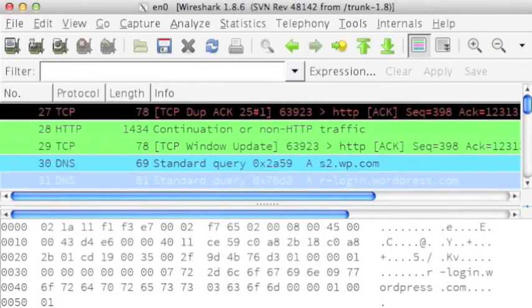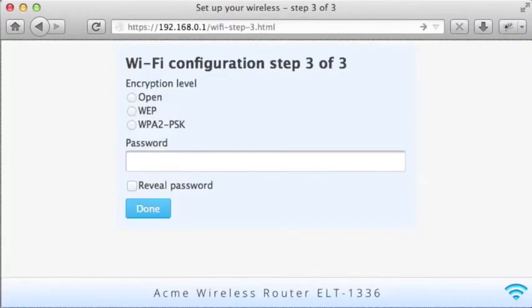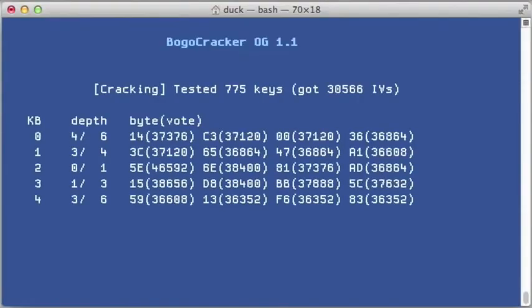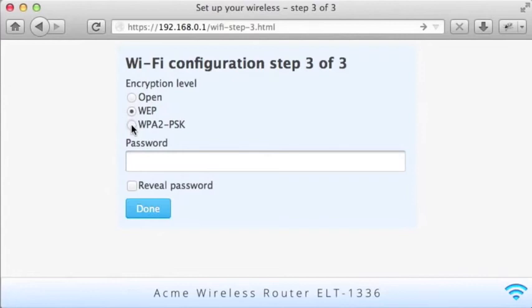And by the way, if you need convincing that that sort of thing goes on, just ask the guys at Google Street View. Now, the good news is that wireless encryption is easy to set up, but the bad news is a thing called WEP. The WEP encryption system has turned out to be fundamentally flawed. It's completely broken. It can be automatically, quickly and easily cracked. Don't use WEP. You should choose WPA or WPA2.